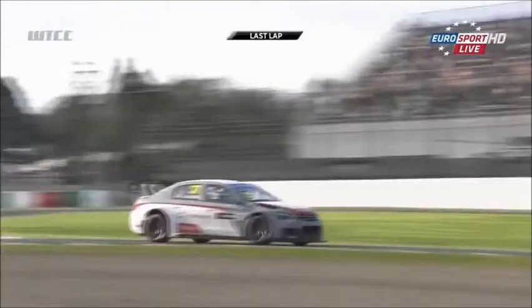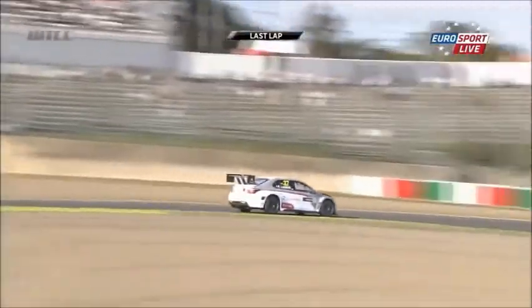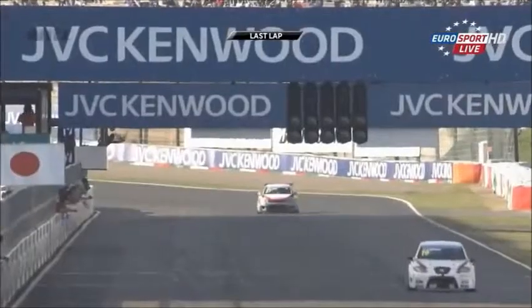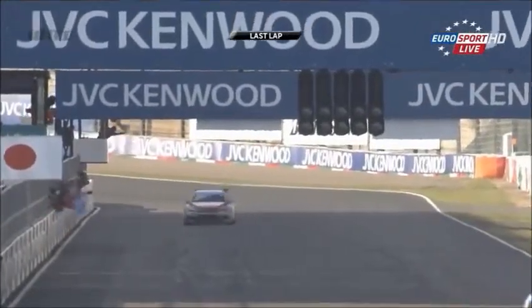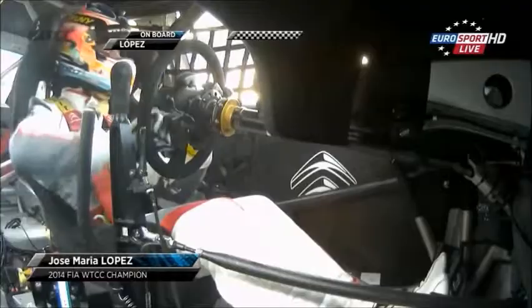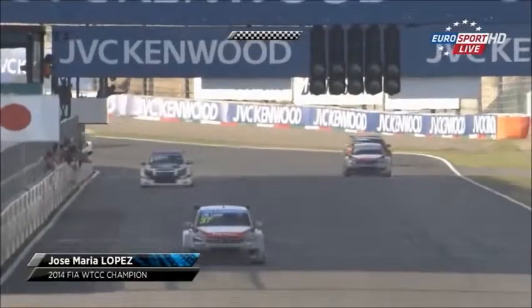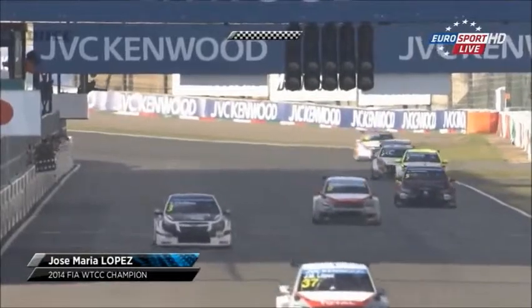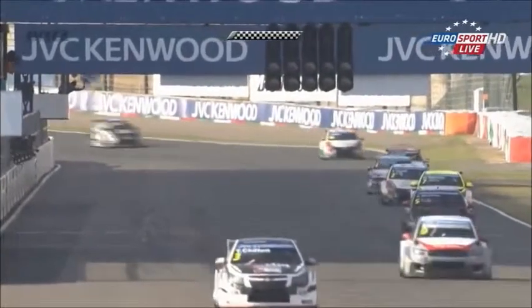Penultimate couple of corners. Well, they are watching around TV sets and in city centres in Argentina. Since 1957, there has not been a world champion from Argentina. And now, to follow the great Juan Manuel Fangio, José María López is the world champion. He wins in commanding style here. He is the 2014 FIA World Touring Car Champion.